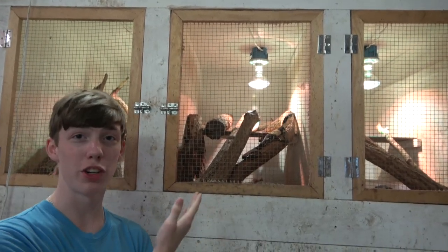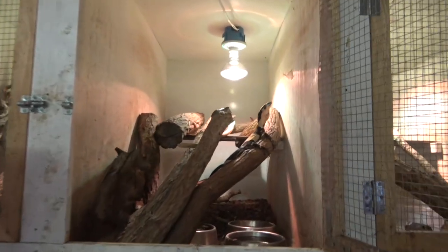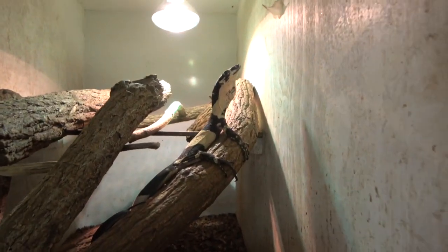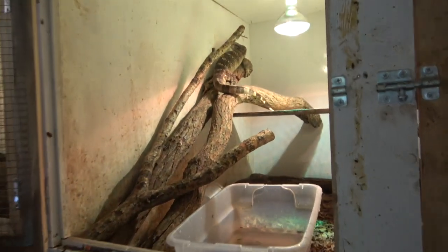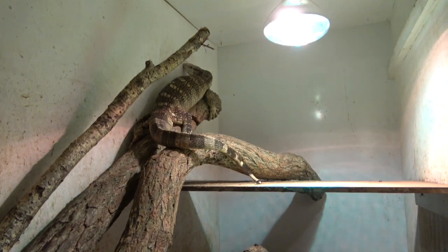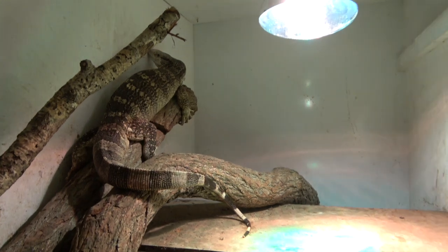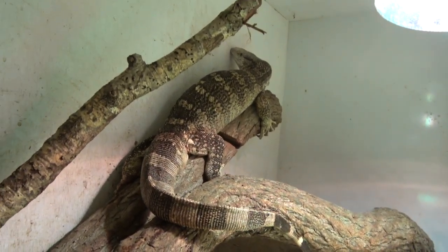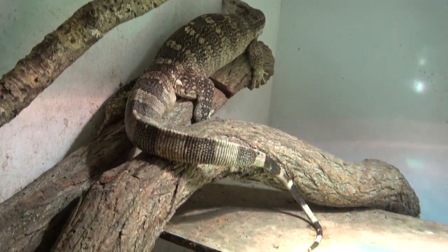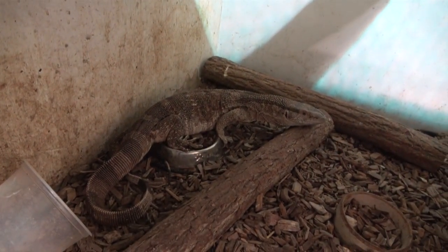So in here are some of Chuck's younger lace monitors. So Chuck, what do you got in here? These are captive-born Cape Bandit white-throat monitors. A boy and a girl, produced by Brian Whitehead in Washington State. These are not imported anymore from Africa, from their range, so if you're going to have a Cape Bandit, it has to be produced in the United States.